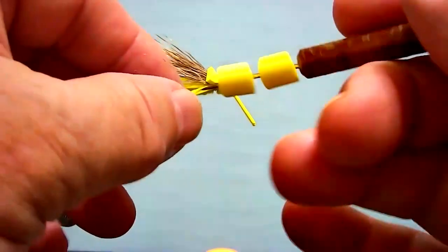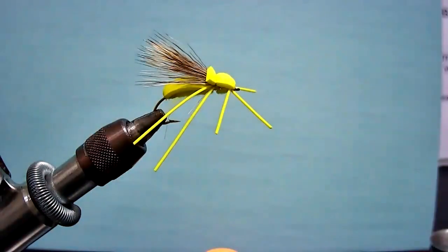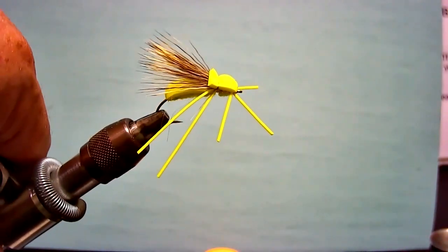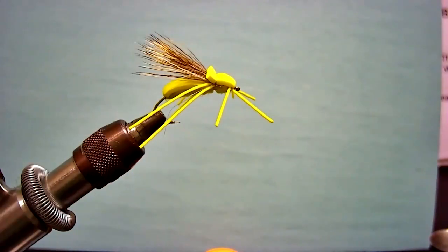And then I take a bodkin and pull apart the legs. And that is the llano bug. We fish this fly all by itself, or we hang another fly, a dropper. And in a lot of cases, I hang a small damsel nymph from this fly, about 12 inches down. And half the time the bass take the damsel, and half the time they take the llano bug.